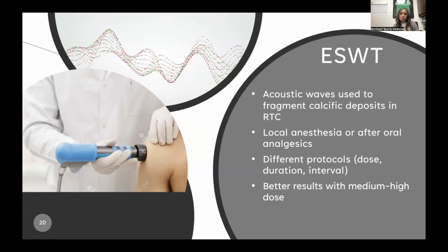So ESWT, this is basically using acoustic waves to fragment calcific deposits in the rotator cuff. And this can be a bit of a painful procedure, so you can consider using local anesthesia or some oral analgesics. There isn't a standardized protocol, so a lot of different protocols have been described in the literature using different doses, durations, and intervals, but they seem to have better effects when you're using a medium or a high dose.